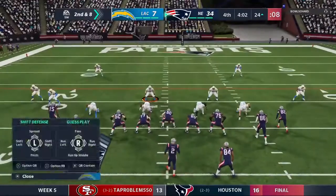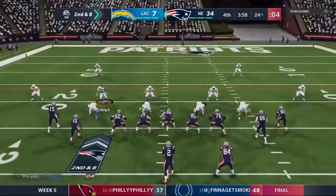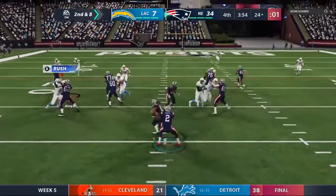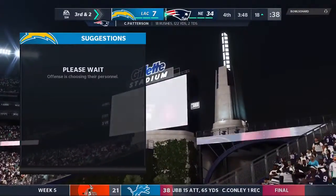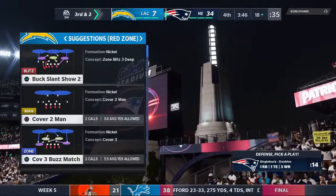Here's second and 8. Watch tight end, watch tight end. Tight right. They'll keep it on the ground. Patterson, and he'll be close to a first down at the Chargers' 18-yard line. It's a gain of 6, moves them to a manageable 3rd and 2 situation.